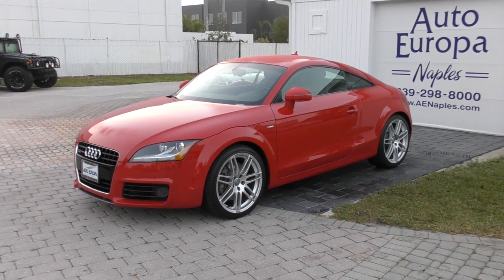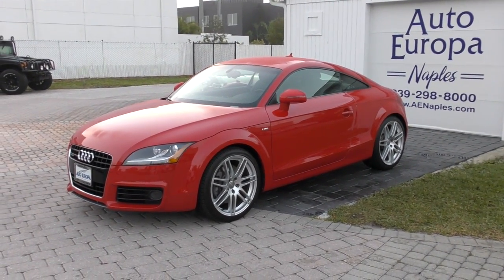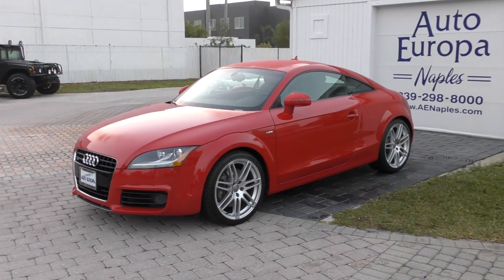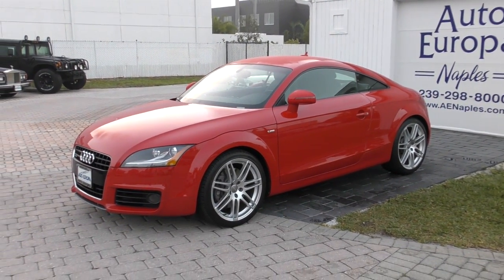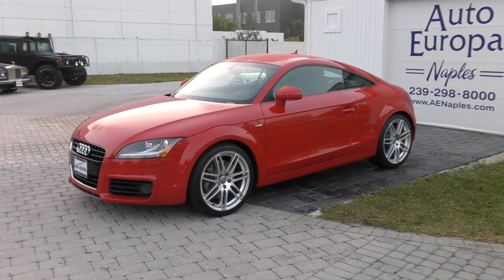Frankly, I was never taken with the first TT. I mean, it looked more like an upside-down bathtub than even the old Speedsters, but people went nuts for it. They absolutely loved it, even though, frankly, it wasn't as good at being a sports car as it looked. But they did address that here with the second generation, the Mark II.